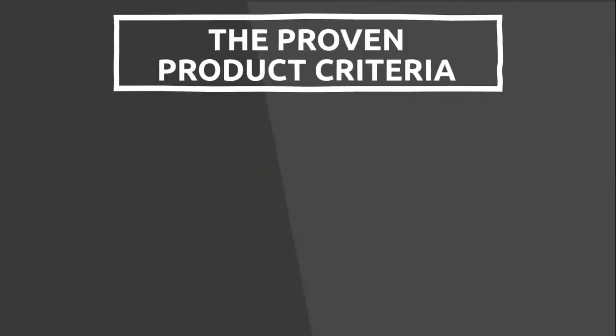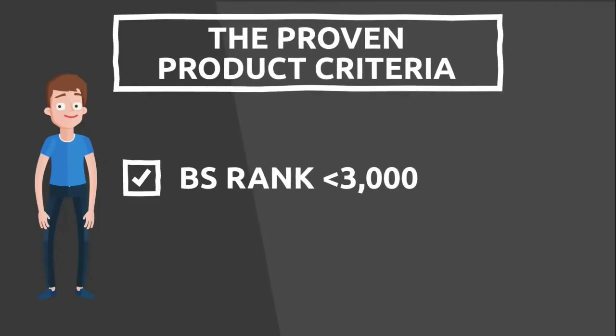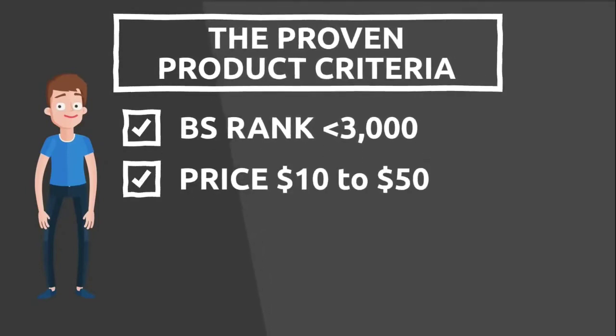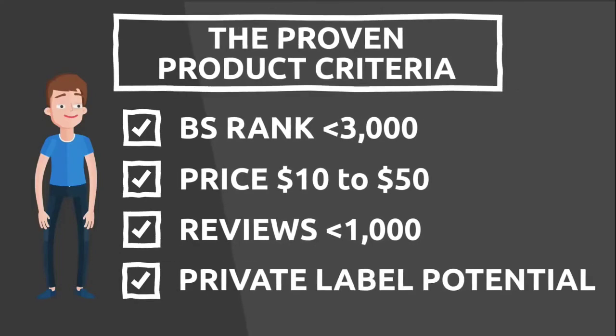So let's recap on the proven product criteria. Bestseller rank between 1 and 3,000. Selling price between $10 and $50. Less than 1,000 reviews, and the product has high private label potential. There are literally thousands of suitable products on Amazon right now. So this is where you can put your own personal stamp on the business by choosing categories and products that you're interested in or have some experience or expertise with. You don't have to have a passion for a product or industry, but it does help and makes it a whole lot more fun.